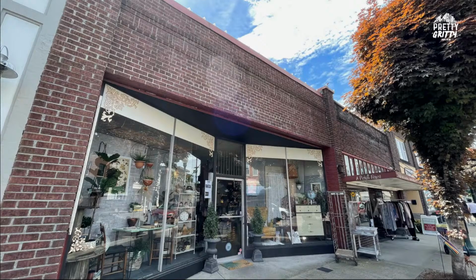Now, I don't want you to get confused because we are technically looking at two buildings here. The structure on the left, they share a wall. It's two separate storefronts, but with a single brick wall in the middle. So we're looking at Picket Fence on the right over there. And to give you a little better look at it, I've got a video clip for you in a second. But he sold books, magazines, candy, and school supplies.